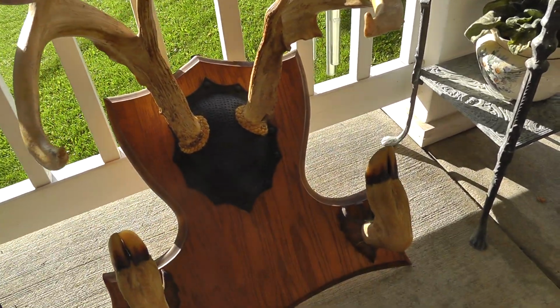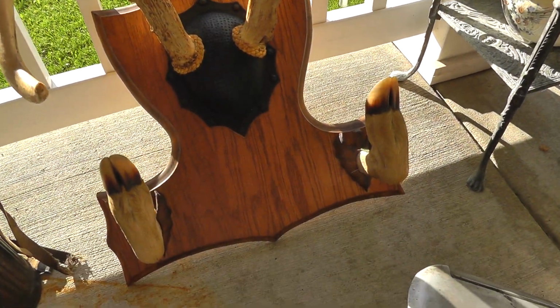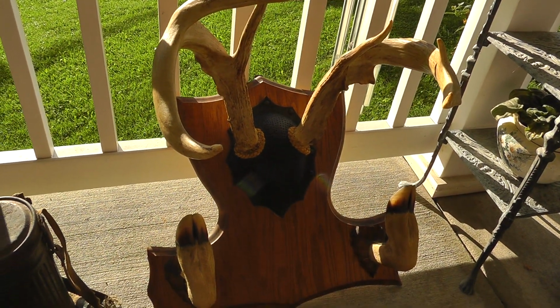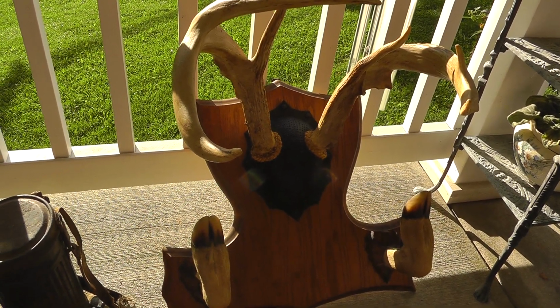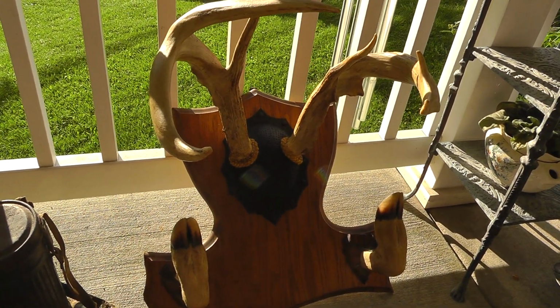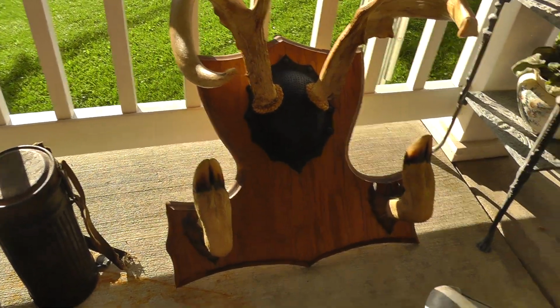Love the antler rack. Look at the size of those antlers. That is quite something. That was $40. Probably, I'm thinking minimum 100, probably more like 150, maybe even 200 on that. It's just a really nice setup. Set a gun in there.